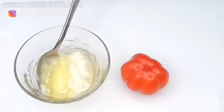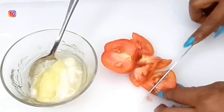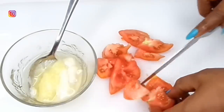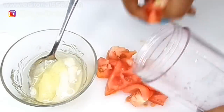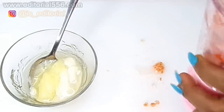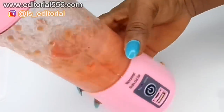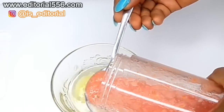Alright, so for the tomato guys, you're going to cut the tomato into tiny pieces, because we're going to be blending it. So I'm going to be blending it. Alright, so now I'm going to be putting in the tomato. 2 tablespoons of that is going to be okay.